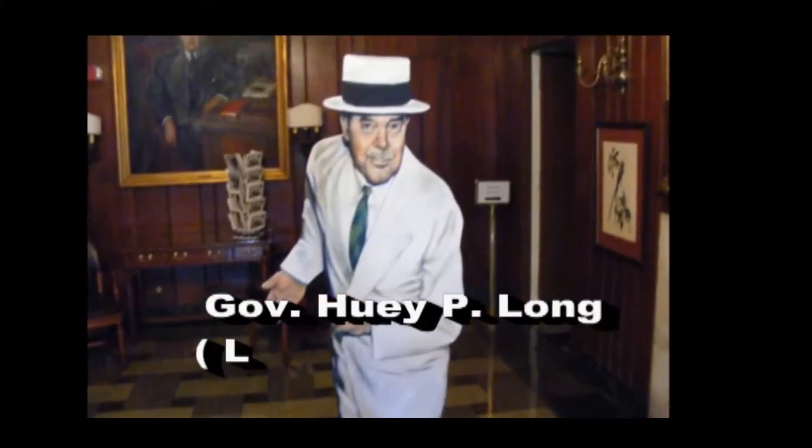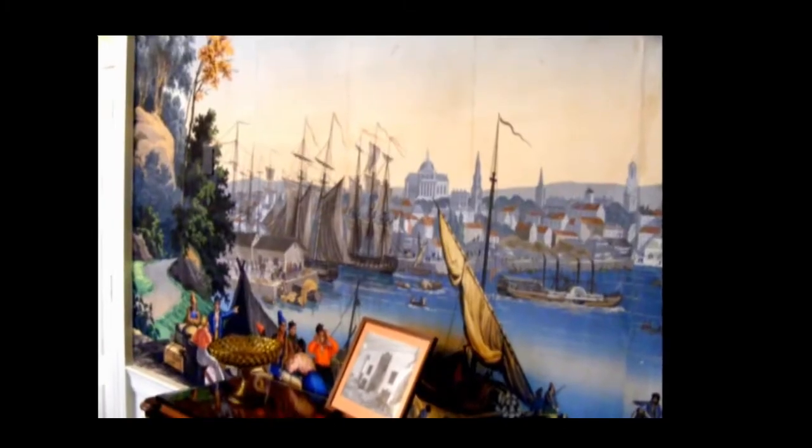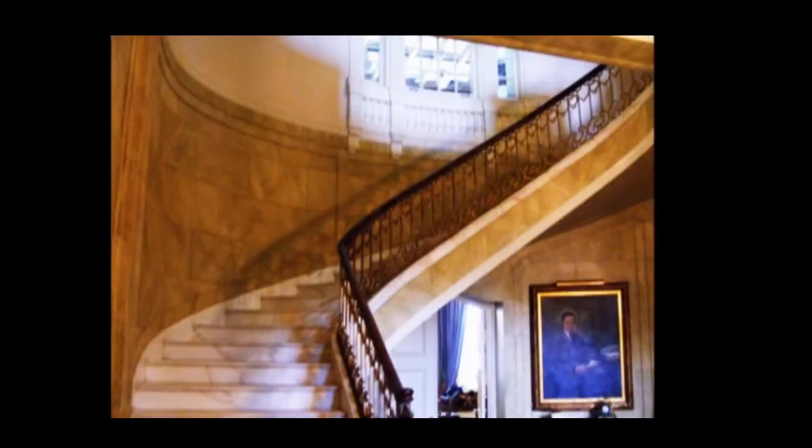Well, our building does have a reminiscence of the White House. We call it Louisiana's White House. It was built in 1930 by Governor Huey Long. And besides a rose garden, we do have an oval room. We have wallpaper similar to what is in the diplomatic reception rooms of the White House. And we have a beautiful East Room ballroom, which I think you saw.